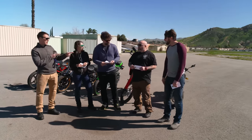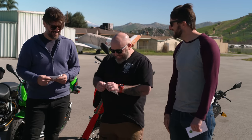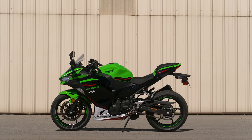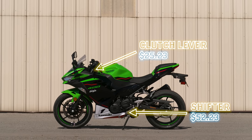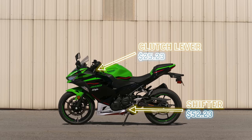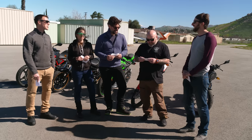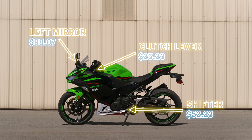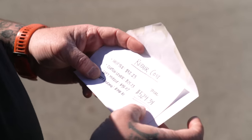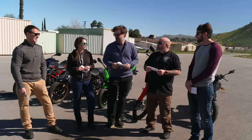Yeah, okay. All right, we got the sport bike bodywork boy. Sport bike pro. I think this is gonna be painful. Yeah, all that green plastic is gonna cost green dollars to replace. All right, shifter, $52.23. Clutch lever, $25.23. I mean, it's no BMW, but it's also not a Royal Enfield. Left mirror, $98.07. Do I really need to see behind me on the left-hand side? Oh, those things just slow you down anyway. Exactly. Yep. The big kicker, the left fairing, $348.81. Yikes. So a grand total of $524.34. Pretty spendy for a gas station drop.